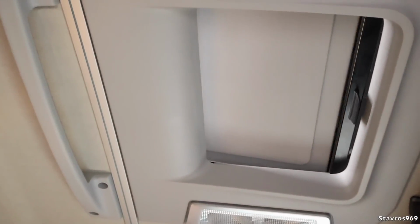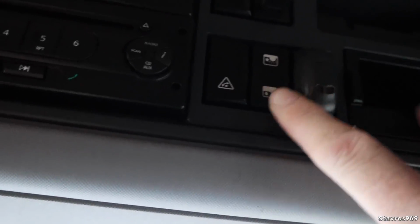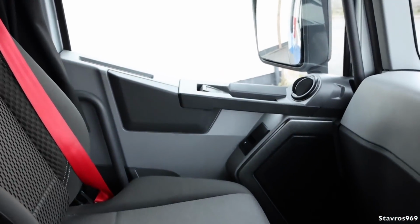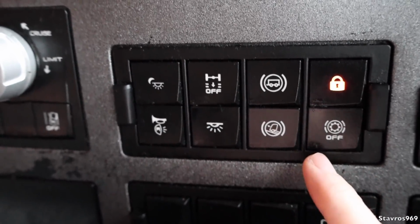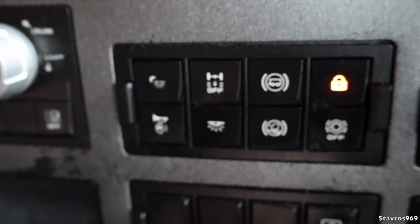So we can do that electrically. And up here we have the electric blind. So really like that. You can lock and unlock the doors as well. And over here our trailer brake and our hill start aid. We have our auxiliary brake, so you can set that to manual or automatic. And our anti-slip regulation switch.